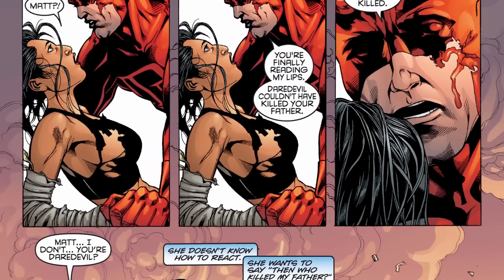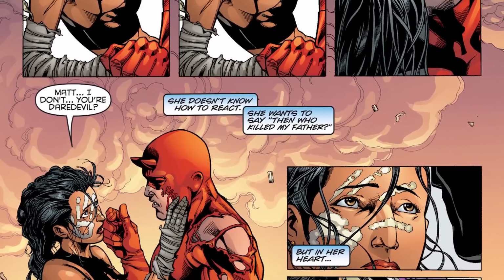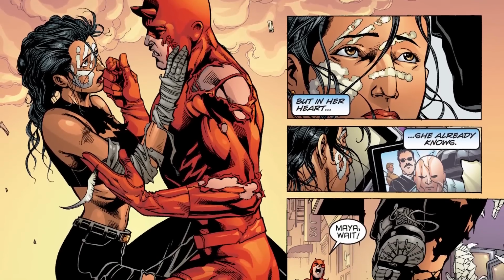He revealed his identity to her and insisted it was impossible for him as Daredevil to have killed her father, because at that time, he would have also been a child, like she was. It was then that Echo realized the truth about her father's death, but it's also implied that she probably knew the truth of it all along, but was in denial, which is really sad.